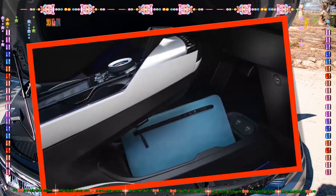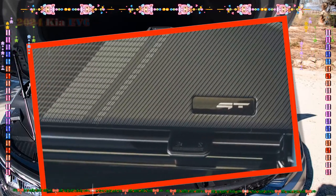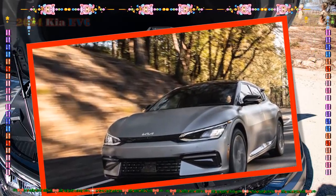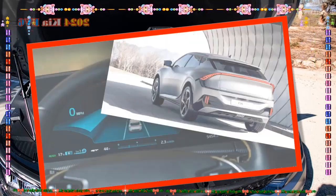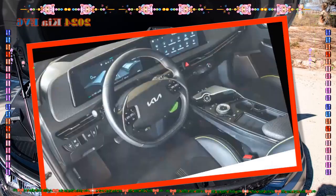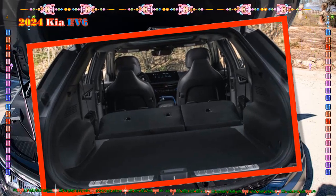Lane Keeping System and Lane Departure Mitigation System. They warn you if the vehicle begins drifting out of its original lane and even takes corrective measures to steer it back. Rear and Front Parking Sensors. They display the distance between the 2024 Kia EV6 and any object located in front of or behind it. Safe Exit Assist. This monitors traffic coming from behind and alerts you if a vehicle is approaching while you're opening the door.